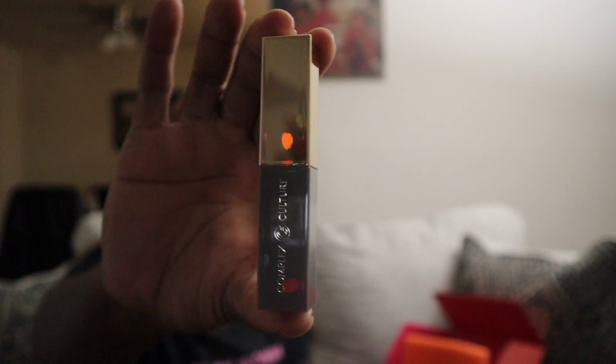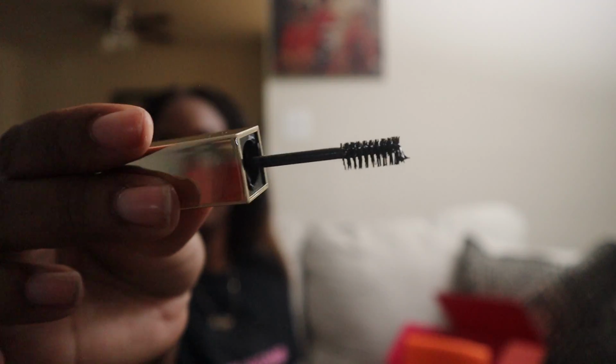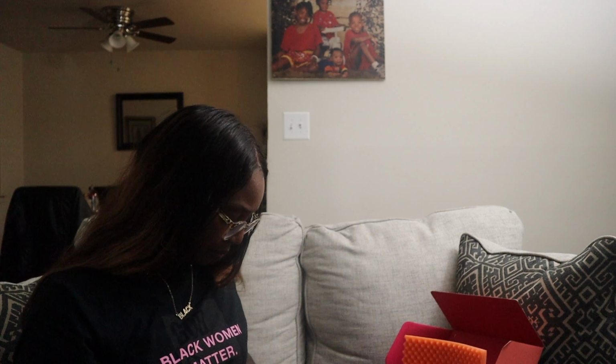I'll show you what it looks like. Fancy little bottle. And then if I open it up, this is what the brush looks like. I have to YouTube this to see how to do it. Put that back in the box.